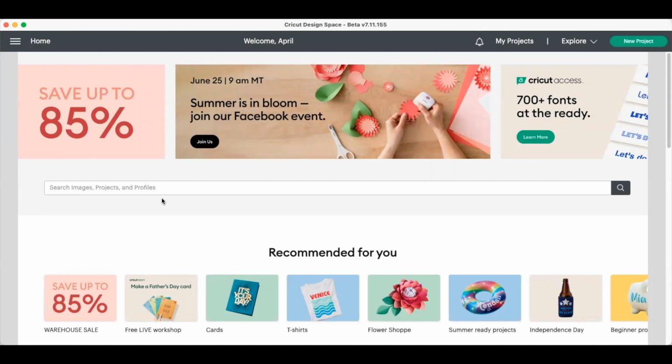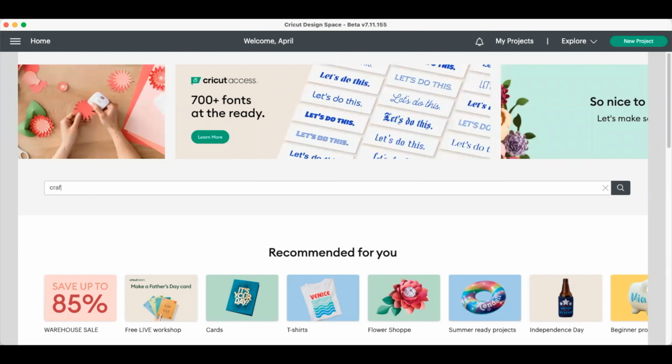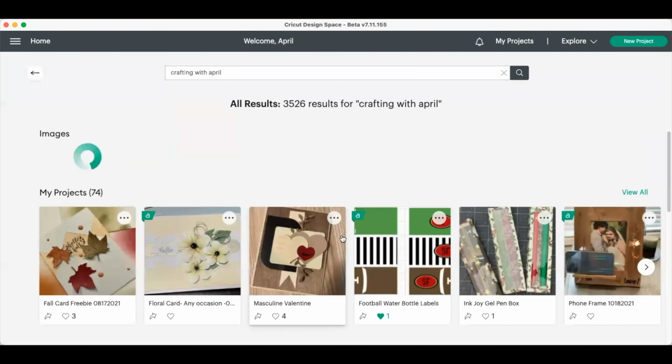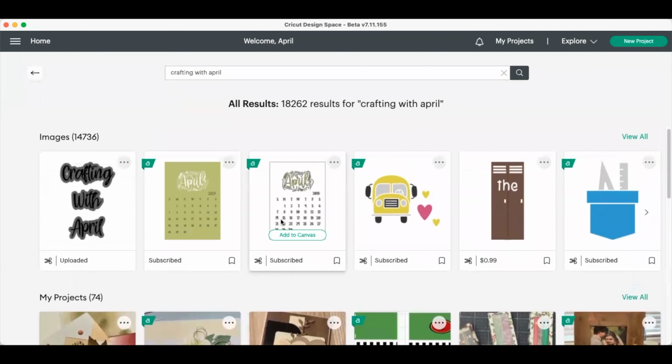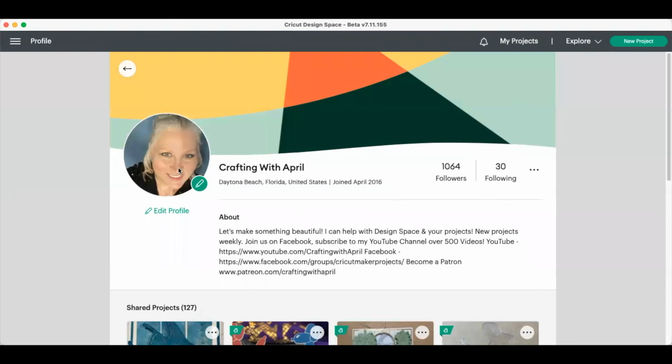So if you are looking for a profile, right here you can search images, projects, and profiles. If you were to type in Crafting with April and enter, you're going to see projects that I have shared in the community, and you may see a few that I didn't share because my name is April. Things like calendars might pop up, but if you want to see just the stuff I've shared, you can come down to the bottom and click on the Crafting with April profile button there. And then you can follow or you can share.